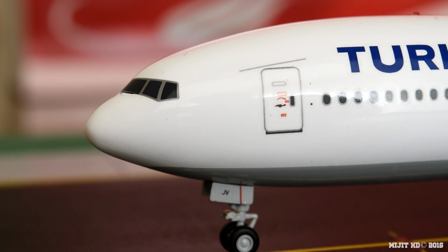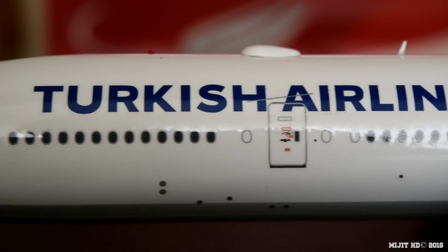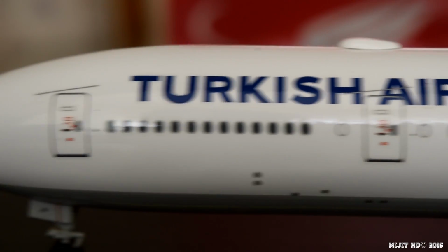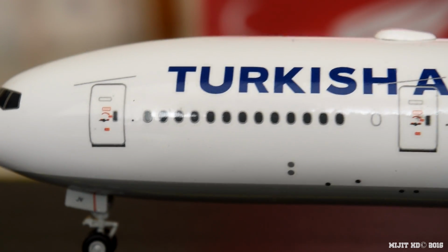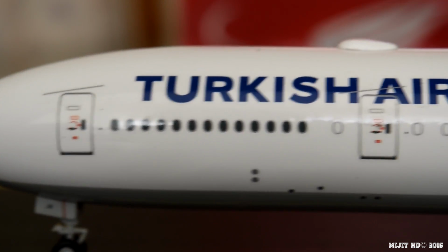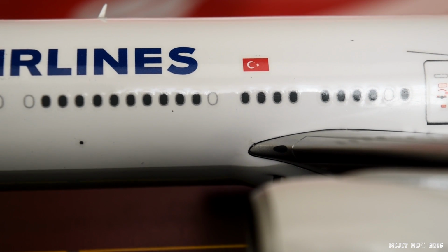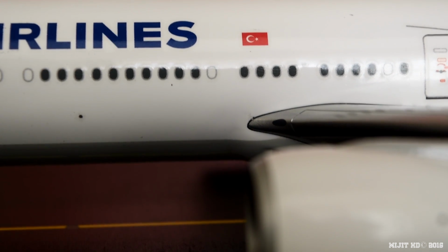Anyway, let's continue with this model. And we have the Turkish Airlines titles. And also I should mention, no Star Alliance logo. That's the other thing that's missing. It'd be by that first cabin door. We do have the Turkish flag though, because Turkish Airlines is the flag carrier of Turkey. And we got the inboard landing light.